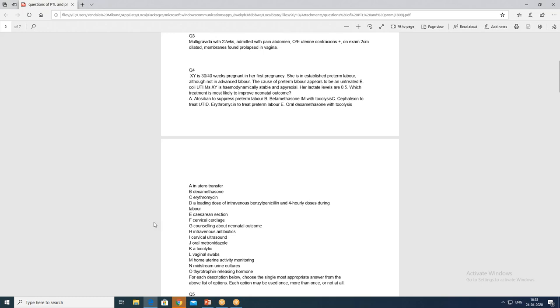She is 30 weeks established preterm but not in advanced labor. The cause is mostly E. coli UTI. But now the patient is hemodynamically stable. She is not having fever. Lactate levels are normal. So now see here the question. What the question is: which treatment is most likely to improve neonatal outcome? Okay? Got it?